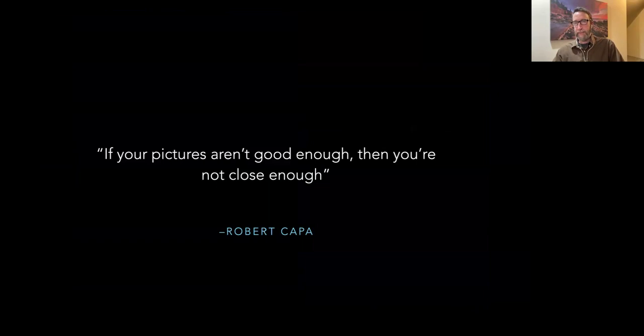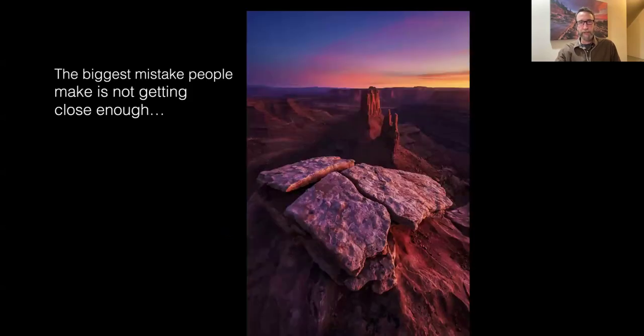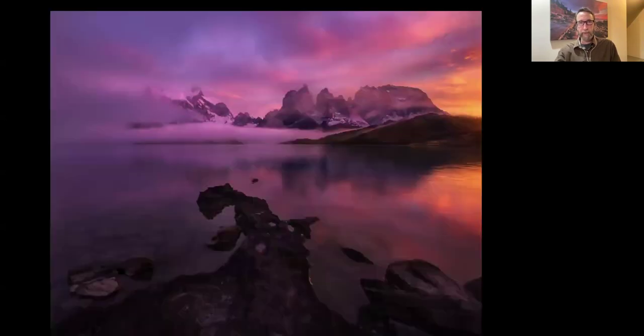Robert Capa, who was a famous war correspondent, famously said, if your pictures aren't good enough, then you are not close enough. There's some irony in that statement because unfortunately he was killed stepping on a landmine, so he got too close. But it is important to get as close as you can to your subject. And this is really the biggest mistake I see people making: not getting close enough to their primary foreground elements with their wide angle lenses.